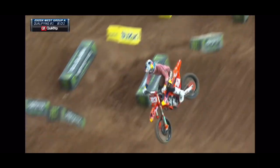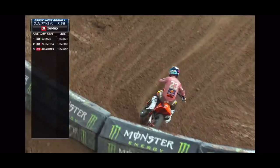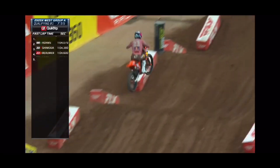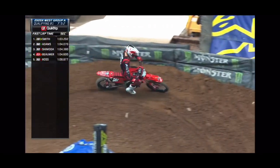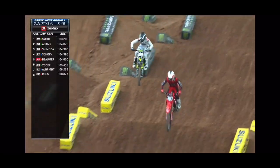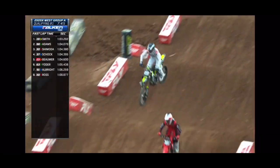Yeah, for sure. And you know what's interesting about this Glendale track is a lot of races and stadiums we go to now, the dirt's pretty soft, right? Well, we're here in the desert. The dirt's going to stay hard packed all day. Just walk us through how the track doesn't change near as much, even all night into the main events.